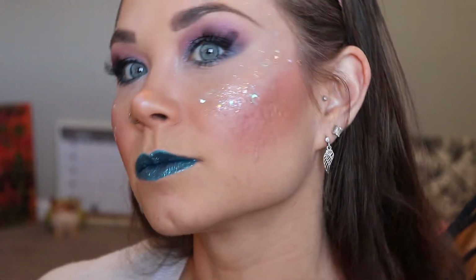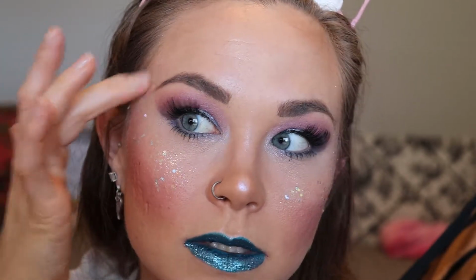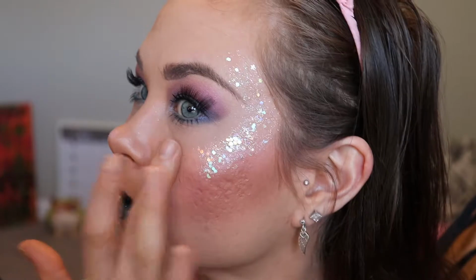Oh my gosh, I feel like a fairy. I feel like a fairy. Maybe I'm gonna have to be a fairy for Halloween and do this. I'm embracing it now. The lipstick took me there when I put that special effects on top. It took me there and it felt really good on my lips.